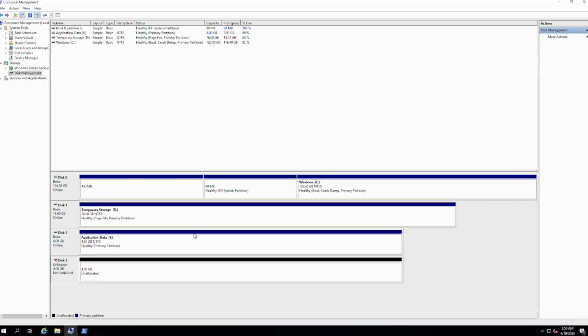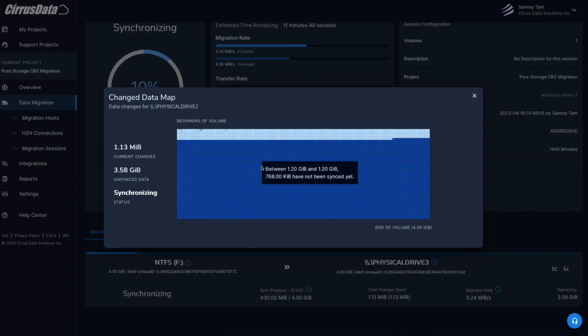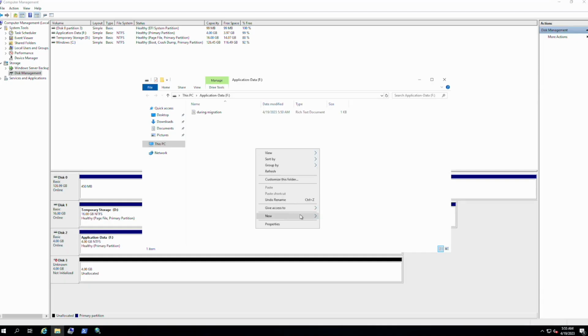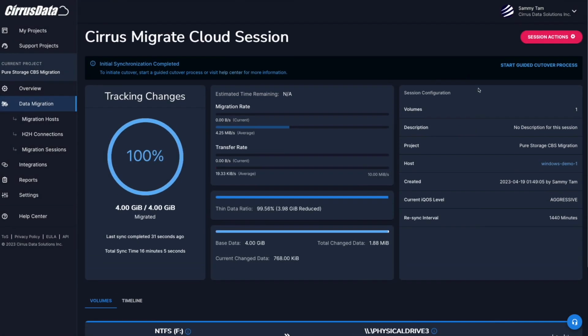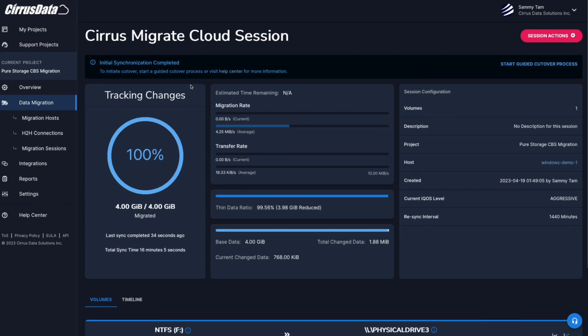This is a live migration, so let's go to the Windows host and generate some changes to Drive F. As you can see, all new writes during migration are detected, and they appear on the change data map. As we copy more files, more new writes are detected. We can always trigger synchronization again until we're ready to cutover. The initial synchronization is complete, so let's proceed with cutover.